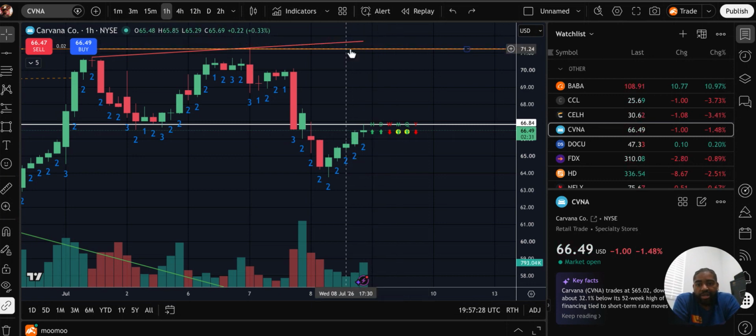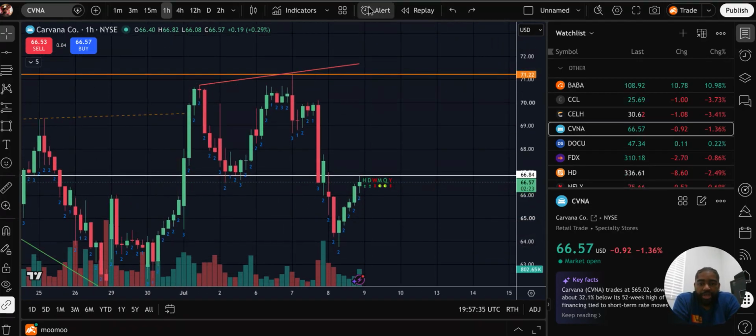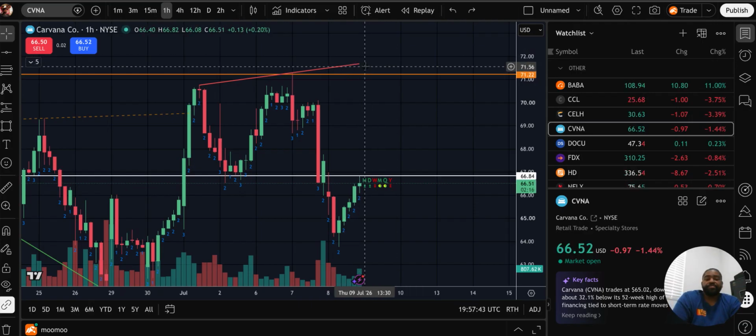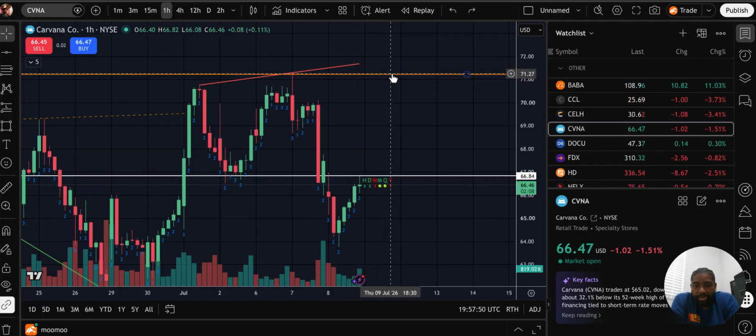To go any higher, you have to get above the top of our broadening formation. So this would be kind of my ceiling. Like I said, I marked out my entry. I have my potential first target based on if I were to get like a 100% move. But let's see where our shorter targets are that can still get us some money in our pockets without getting to the very top.